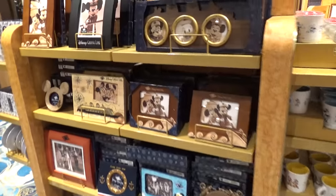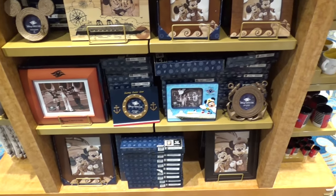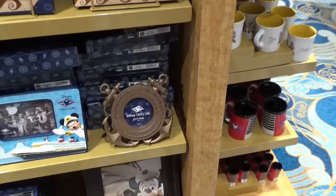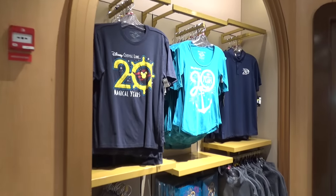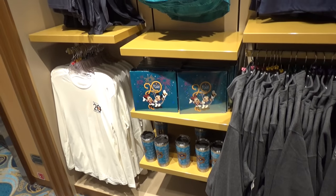Lots of people buy pictures on the Cruise Line, and they've got some really cool picture frames for you if you want to memorialize a trip like that. There's a couple I really like. I love the one that looks like portholes, and the one that also looks like a porthole. We've got a couple different t-shirts and merchandise items over here celebrating 20 years of Disney Cruise Line, as that is, I guess, the milestone that we're on right now.